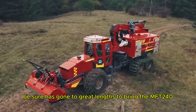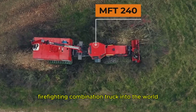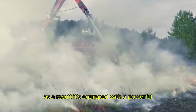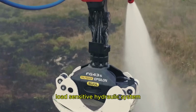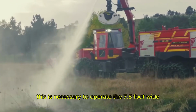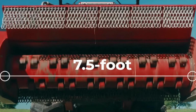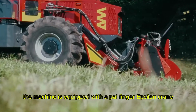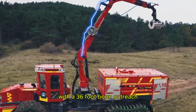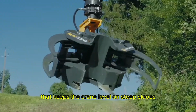Bê Sure has gone to great lengths to bring the MFT 240 firefighting combination truck into the world. As a result, it's equipped with a powerful, load-sensitive hydraulic system with an operating pressure of 250 bar. This is necessary to operate the 7.5-foot wide front mulcher. The machine is equipped with a Palfinger Epsilon crane with a 36-foot boom outreach and a tilting pivoting pole that keeps the crane level on steep slopes.